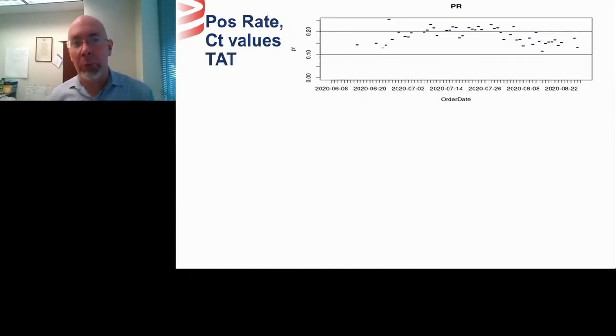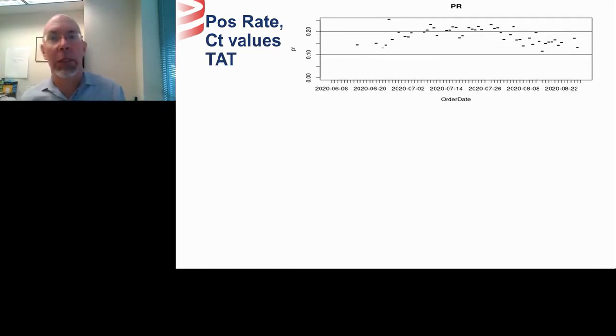To expand on that story a little bit more, from an epidemiological perspective, positivity rate, at least in the Southeast, really blossomed. So this graph shows you positivity rate by date. I've drawn lines at 10% and 20%. Starting just after July 4th, we pretty consistently went over 20% positive in the samples that we were testing. And then as we expanded into August, that positivity rate dropped back below 20%. And in fact, today it's back down below 10%.